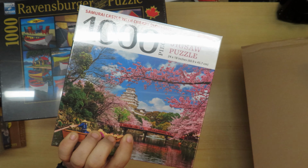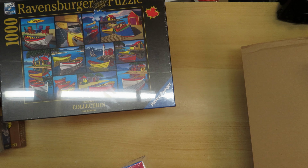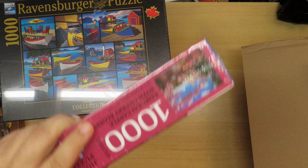So I found this interesting and somewhat heavy. I didn't expect it to be so heavy. Samurai Castle with cherry blossoms, and the dimensions are somewhat smaller than the typical European ones. Let me show them to you. Wait.